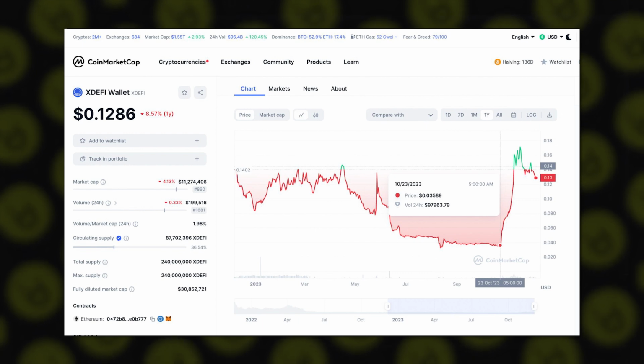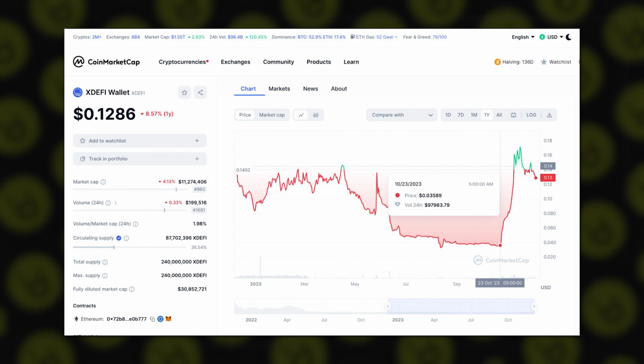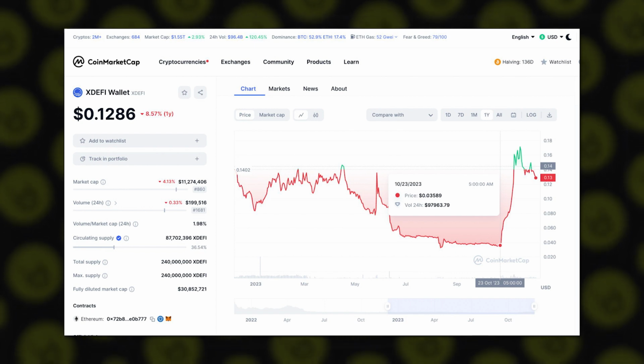But wait, if you thought, well, that's it, well, there's actually more. XDeFi isn't just a wallet because it has its own token called XDeFi. And guess what? It's been on fire lately with a whopping 400% increase in just a few weeks. So we're talking real users, real validation. And with the valuation comparison to MetaMask, it's actually clear that XDeFi is undervalued and ready to soar.